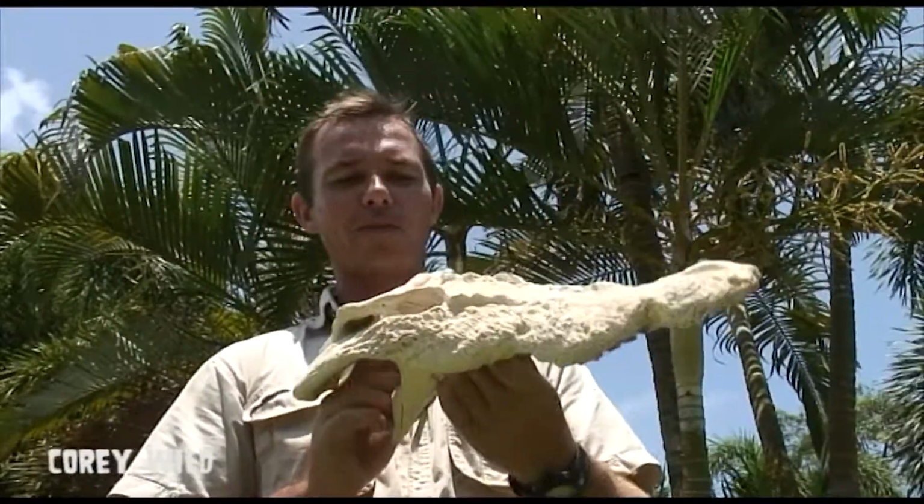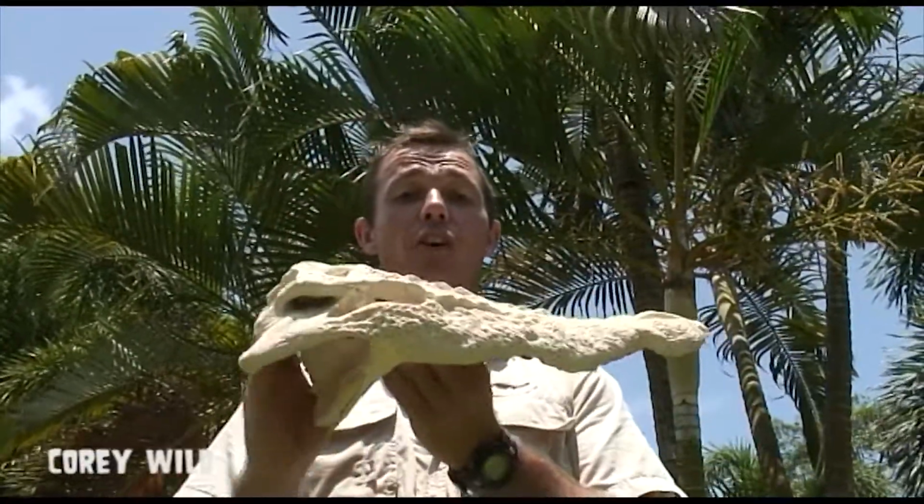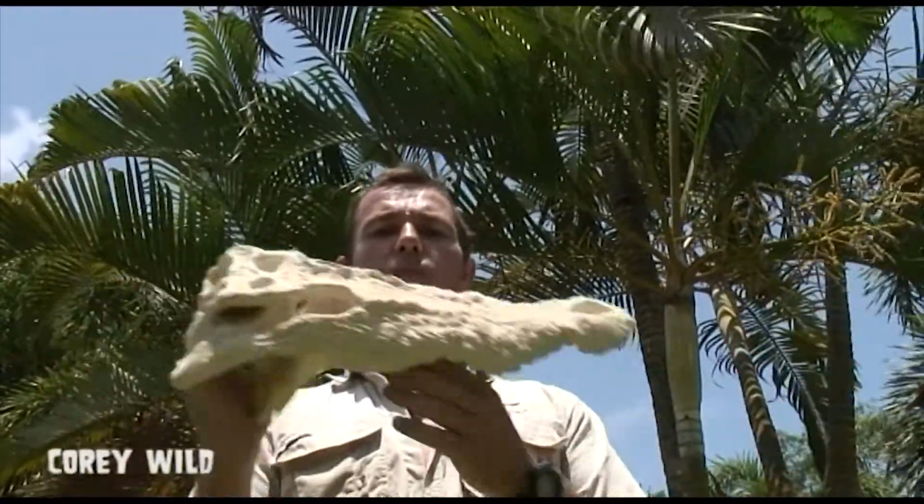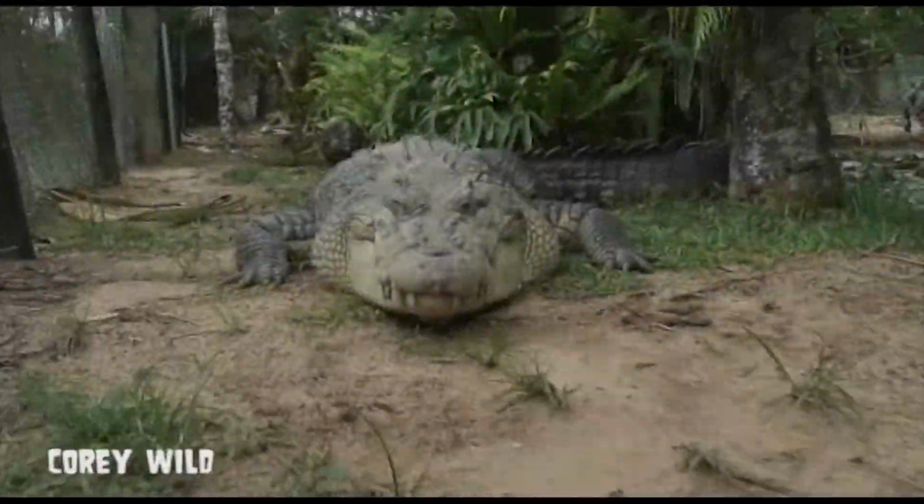Now crocodiles digest just about anything except for pig's hair. So this crocodile's eaten a few pigs, and he's just coughed up the hairball just like a cat. Yeah, so there you go, crocodile skull. Now a 5 metre crocodile's skull would be about twice as big as this one, and a 5 metre crocodile's brain is about the size of my thumb.